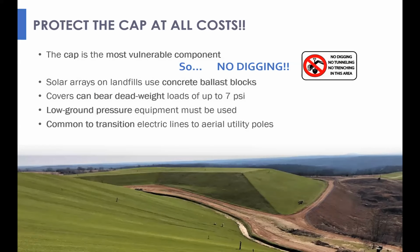There it goes. So as I said, on a landfill, you really have to protect the cap at all costs. The cap is the most important and vulnerable component of a landfill, and about 2 to 3 feet of cover soil is used in a cap, and it may not include a geomembrane. So no digging.